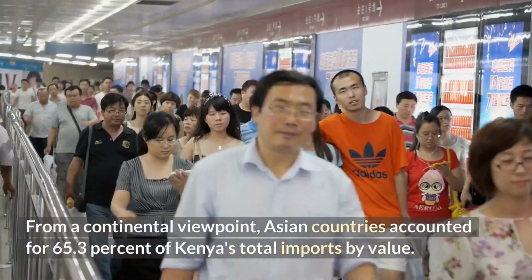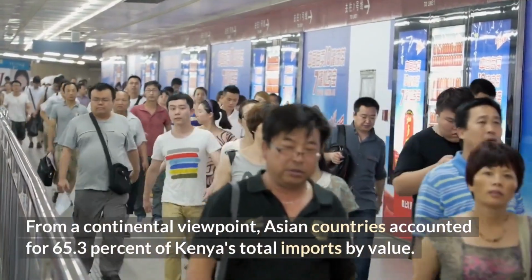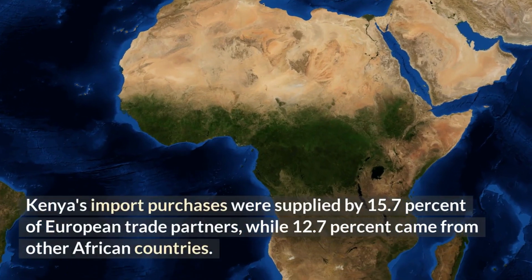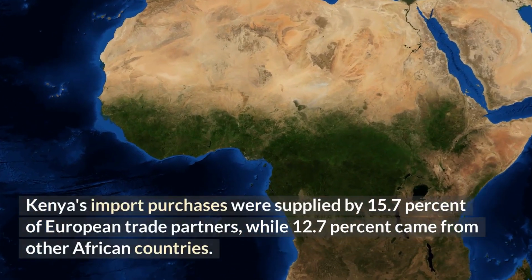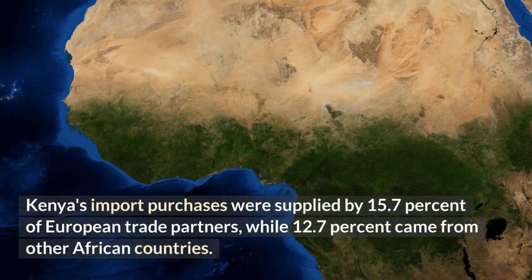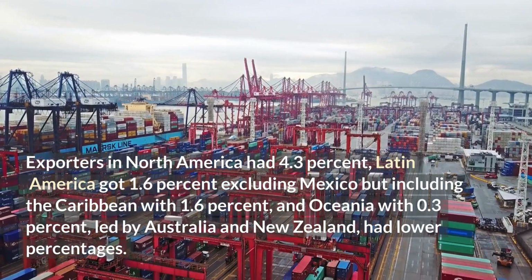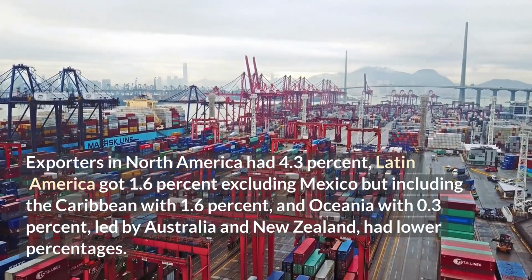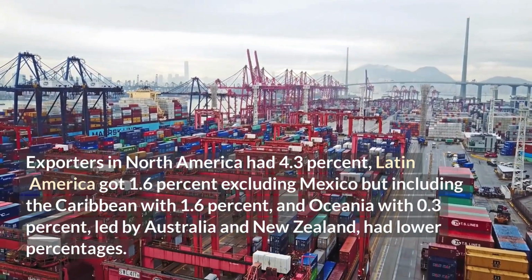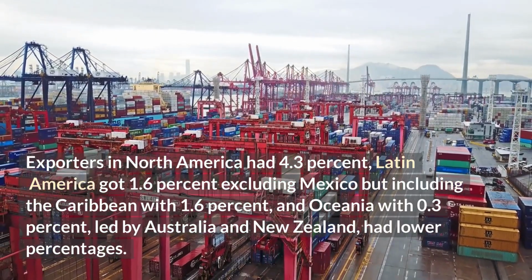From a continental viewpoint, Asian countries accounted for 65.3% of Kenya's total imports by value. Kenya's import purchases were supplied by 15.7% of European trade partners, while 12.7% came from other African countries. Exporters in North America had 4.3%, Latin America got 1.6% excluding Mexico but including the Caribbean, and Oceania with 0.3%, led by Australia and New Zealand, had lower percentages.